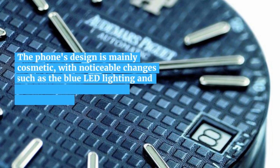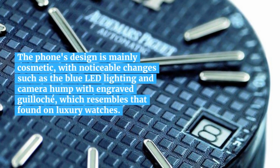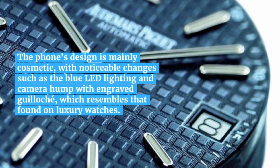The phone's design is mainly cosmetic, with noticeable changes such as the blue LED lighting and camera hump with engraved guilloche, which resembles that found on luxury watches.